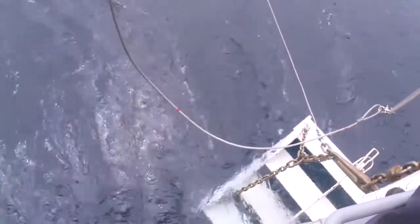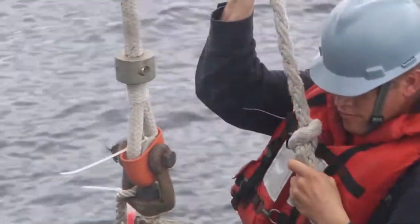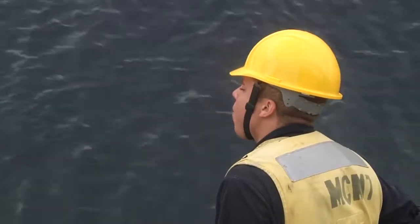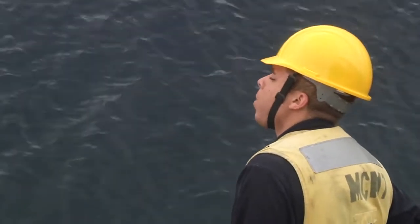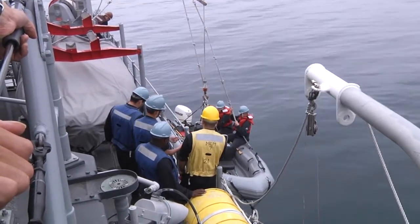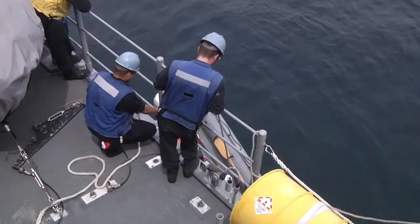MIW is a very challenging and unique skill set. Not very many people do it, not very many people know about mine warfare. However, the importance of mine warfare to the overall mission of the Navy is extremely important, because mines are one of the cheapest, most widely available weapons available to anybody. You can lay mines off a big warship, you can also lay mines out of a small dinghy, and mines make no discrimination on their target.